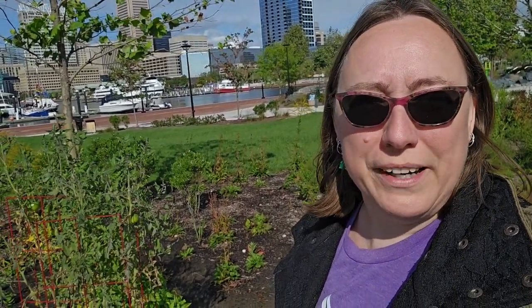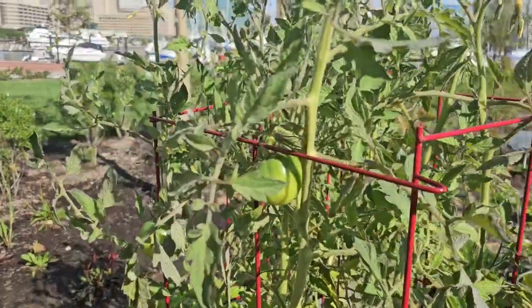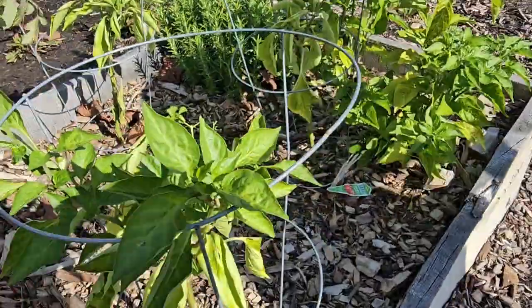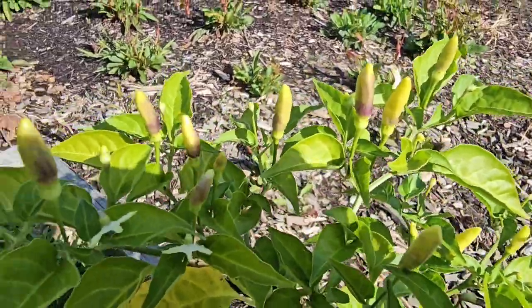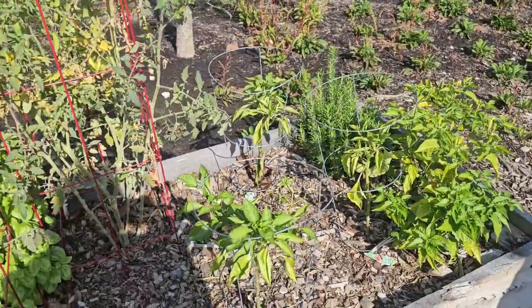On the other side of the marina now, and we came to this really cool park, and I found a garden. Check it out. The tomatoes and some basil and some peppers and rosemary, and these look like really stinking hot peppers right there. I'm telling you. I guess they like it hot up here.